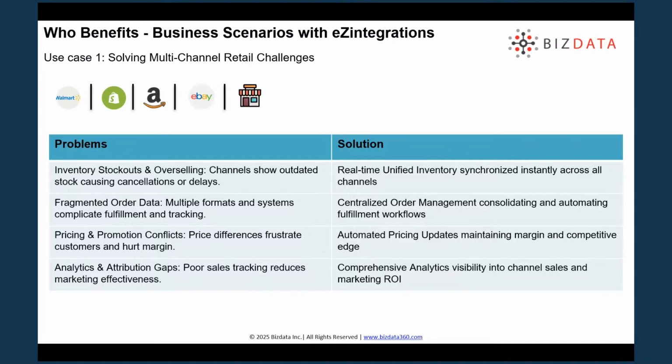So to overcome this particular challenge, which is a big challenge for sellers, we also deliver AI analytics visibility, as I told you. We pull all data from all your channels, and AI takes care to give you a clear, holistic view of your sales and marketing ROI.